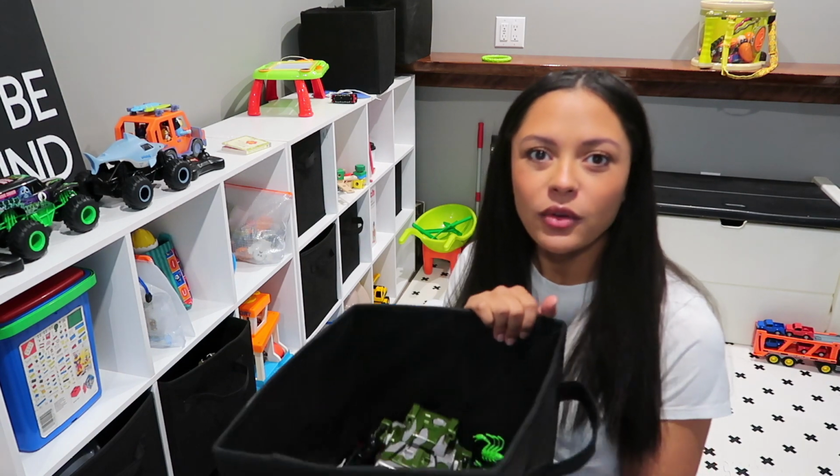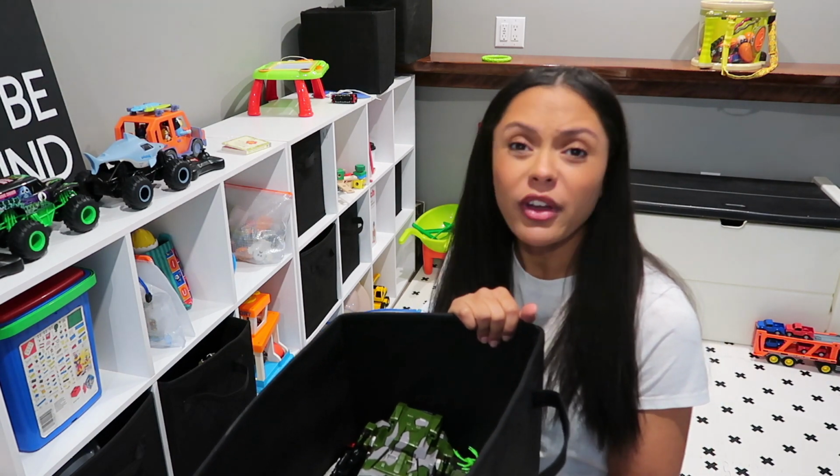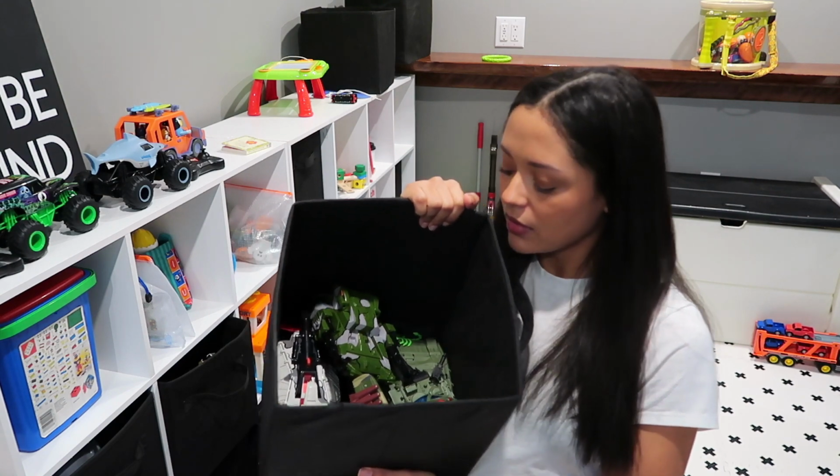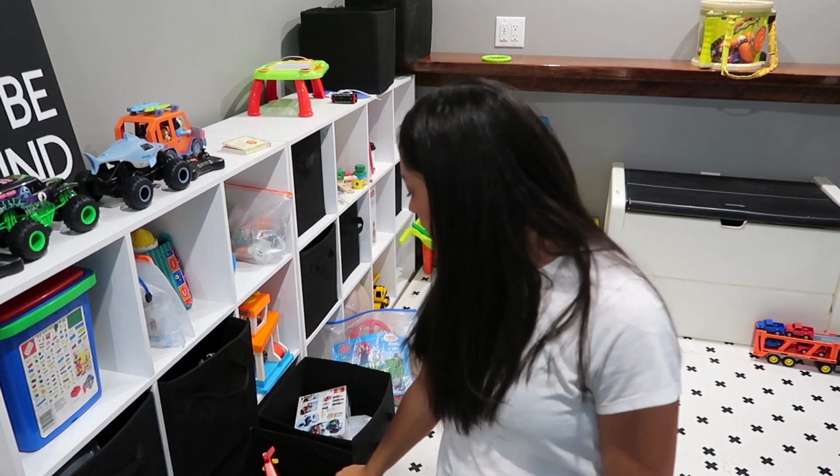But I did go ahead and organize as much as I could right before the holiday. Different bins and different containers. So these are like army vehicles. Here's some like Lego things. He has all dinosaurs in here.